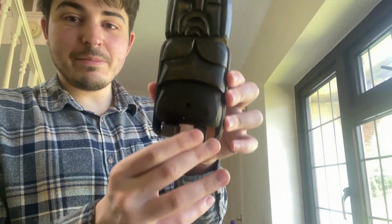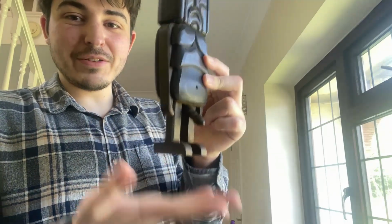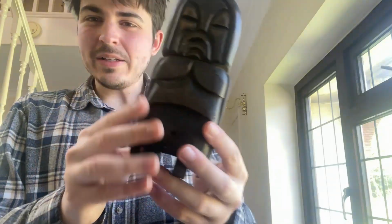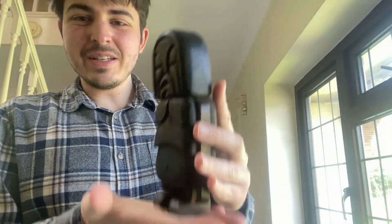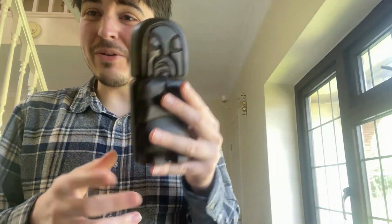One of these rude carving figures. Peeping Tom, Flashing Tom, whatever you want to call him. Some sort of like South American tourist piece, I'm assuming. Has that sort of tribal look, like Aztec-y look. Yeah, hopefully 20 on him. He might be a bit too cheeky to sell, is he?